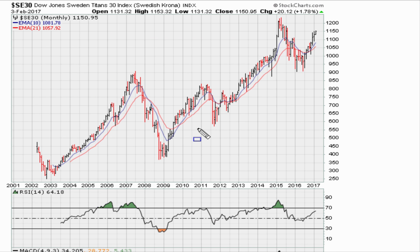Let's take a look at the Swedish market, and we can see here that the Swedish market also, just like other world markets that we've been looking at, the similar type of situation here. This was the break point in 2015 of the highs. So what we are doing here in early February 2017 is coming back to test that level. If the market can trade above that, then that's bullish. Otherwise, confirmation on this line and resistance around here suggests that the next major direction is going to be down.